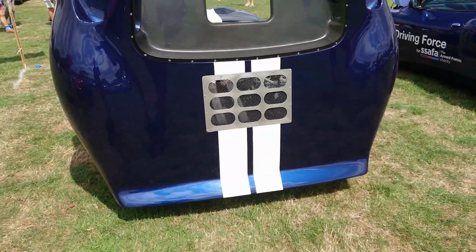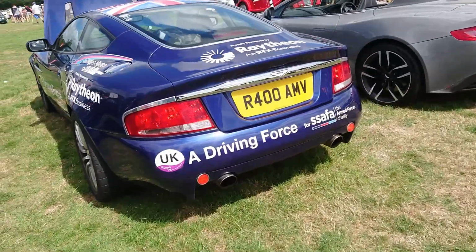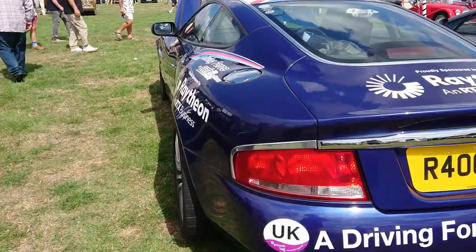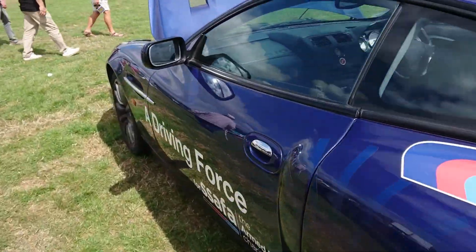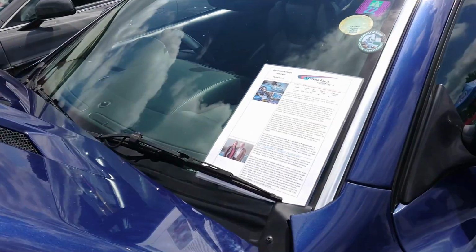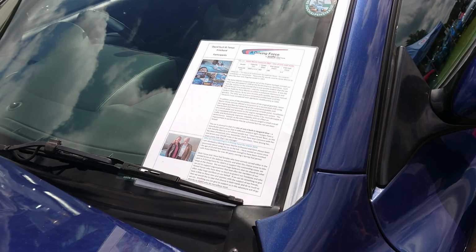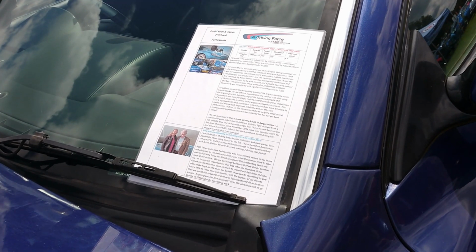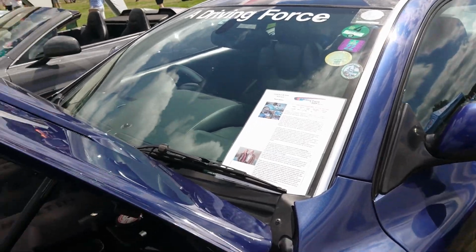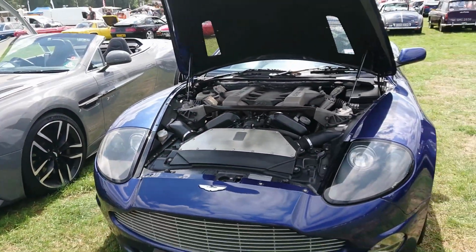There we go. And then an Aston Martin Vanquish, I think these are, as in Die Another Day. Although the film's not very good. The cars are good though. This one's a manual. Excellent. It doesn't say exactly what year. It's 2002. Okay. Nice V12. Very nice.